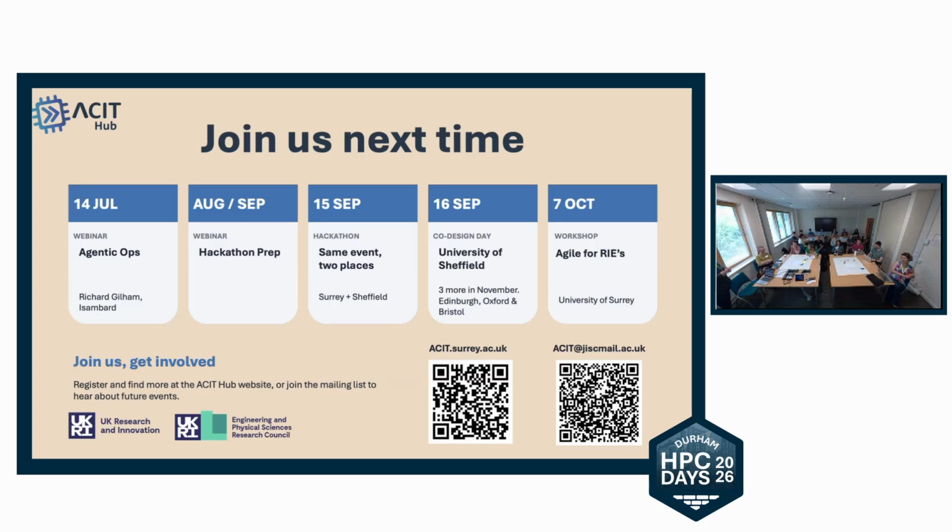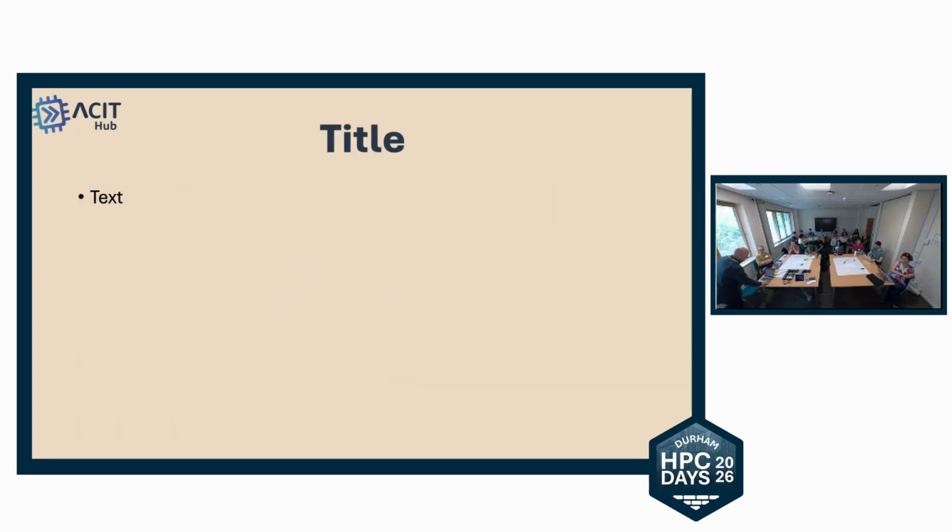And the idea is that on the day there'll be a cloud provision sandbox for people to play around in and get some hands-on time with that. So I think that's it. QR codes there if anyone wants mailing lists or anything. That's it. Thank you.